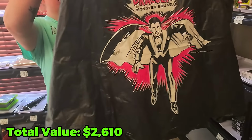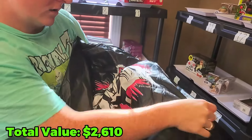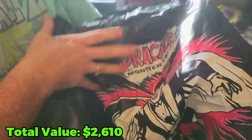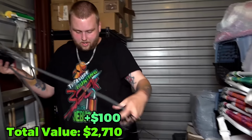Once we got home and took these out of the box, we realized they were actually vintage Dracula capes from 1979. I see them online going for anywhere from $50 to $70 for this first one here. One of them was just completely black and blank, but the second one looked like this, and it was going for about the same thing. So another random cool find. There's a first time for everything.